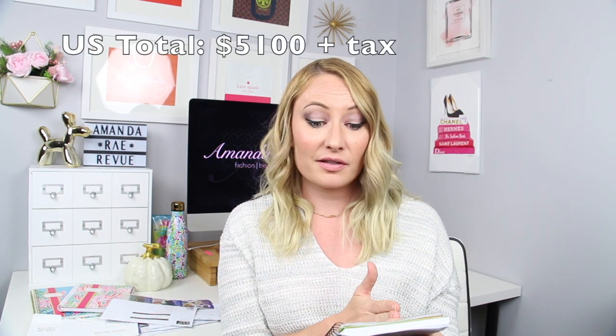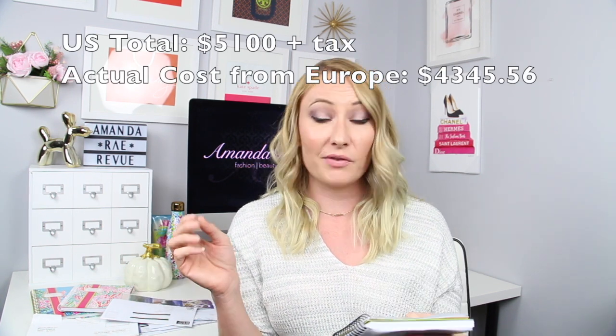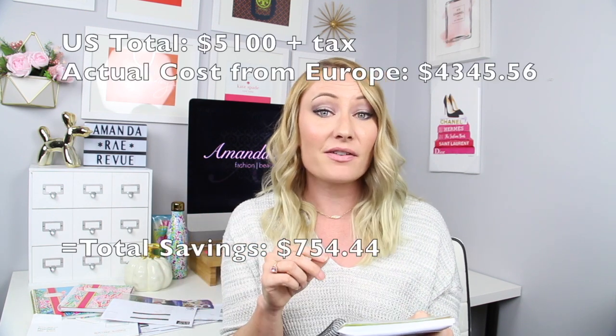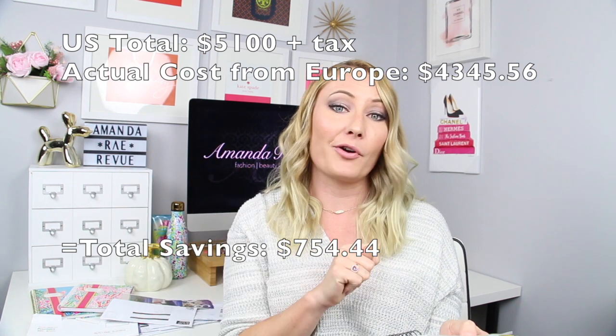Now, to give you an example of how much I saved, I calculated what a card holder and a boy bag would have been if I had bought it in the US, which would have been $5,100. Since I bought it in Europe, after the exchange rate and the refund and everything like that, I ended up only spending $4,345.56. So on those two items, I saved $754.44 by purchasing it over in Europe.